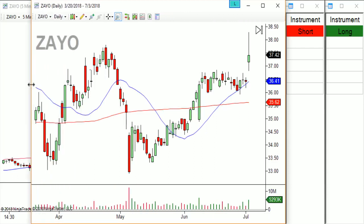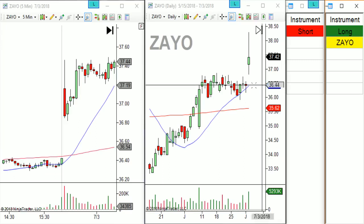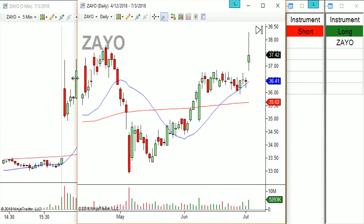I immediately looked at, I should say I had the ZAYO on my hot list because of the professional gap up. All right, so most of the stuff on my hot list, especially towards the top, is already on the list because it's a pro gap. So it's something that I'm already interested in on the daily chart.